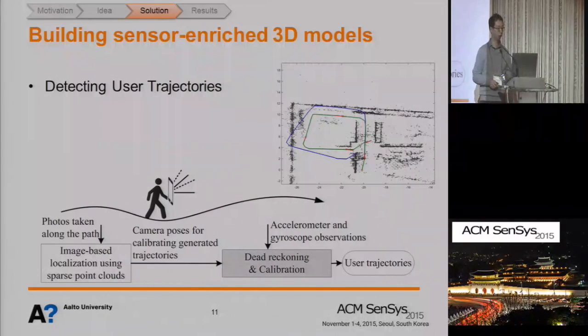Based on the 3D point cloud, we will then detect the user trajectories and inject these trajectories into the 3D model. Our mobile client will read the accelerometer and the gyroscope and calculate the user trajectory based on dead reckoning. And also, the photos collected along the user trace will be used as calibration points and calibrate the trace.